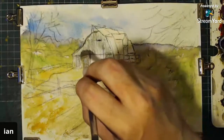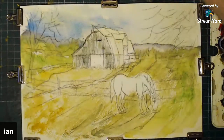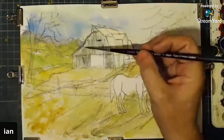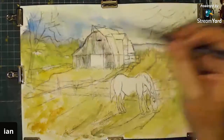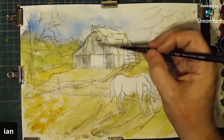So before I start getting too detailed with this, we'll move on to another area of that. What I will do now, rather than it all have this universal set of lines going down as though it's brand new, I'm going to smudge bits, and that'll give it a feel of oldie. Some bits are a bit battered and old.